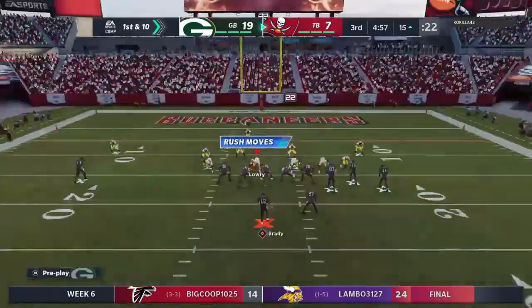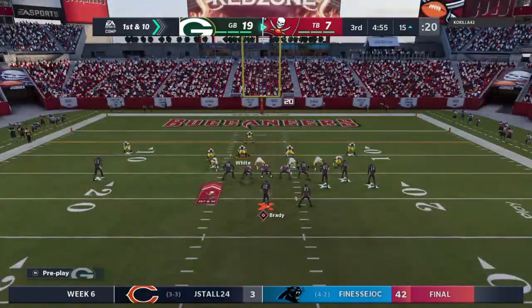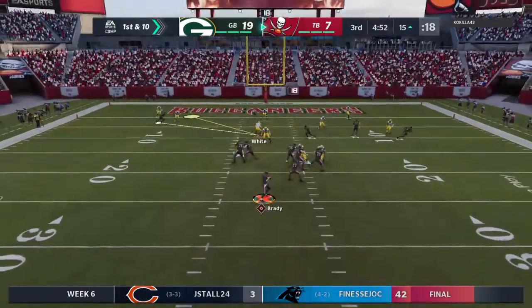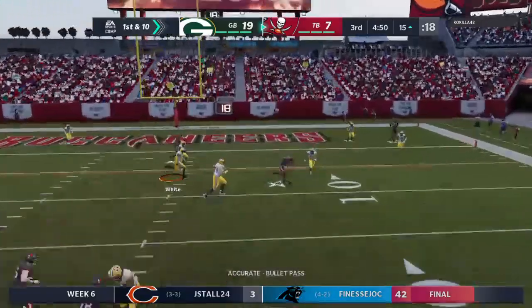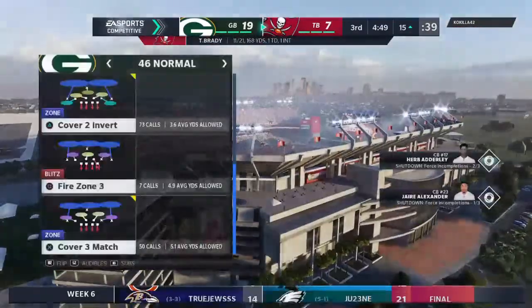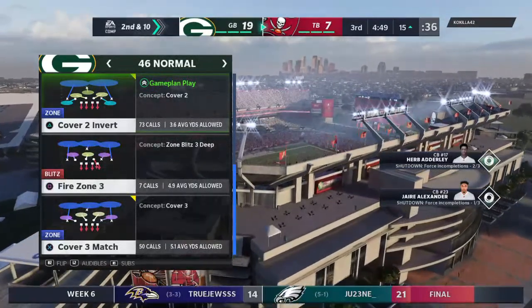Line of scrimmage, the 15. It's 1st and 10. Inside the red zone here. They'll look to throw. And this will be incomplete. Physical play on the football there, and it's 2nd down.